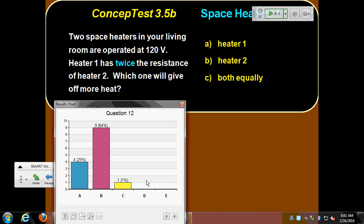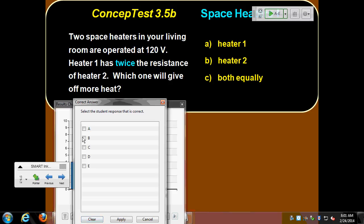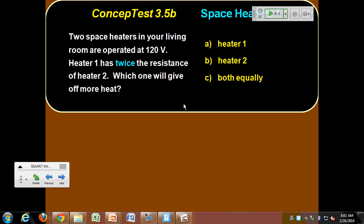Heater two is correct, B. Remember, the one with the lower resistance allows more electrons, so it's going to have a greater power. Or you can just think about it mathematically. P is V squared over R. This is one of our power expressions. If R goes up, that means P goes down. So the one that gives more heat is the one with the small resistance. If R goes down, P goes up.